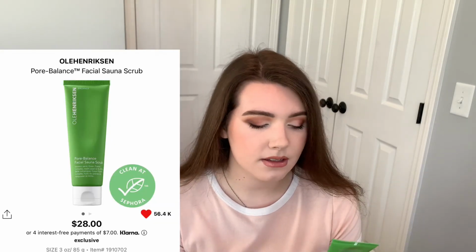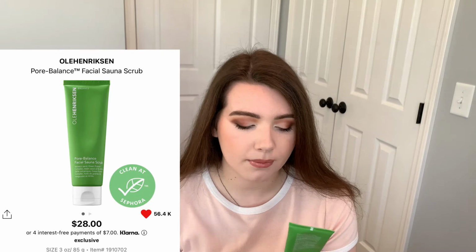Okay, so the last skincare product is also a new Henderson product. This is in that same line. This is the Pore Balance Facial Sauna Scrub. It has volcanic sand, green fusion complex, neem seed oil, and AHAs.